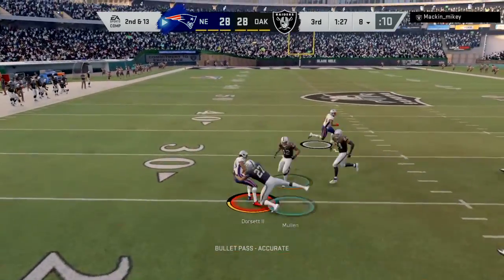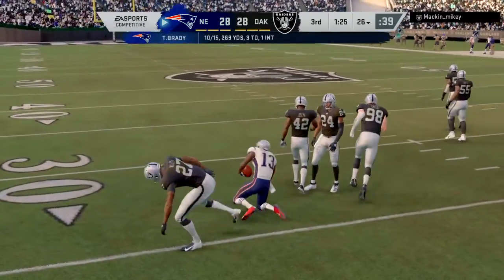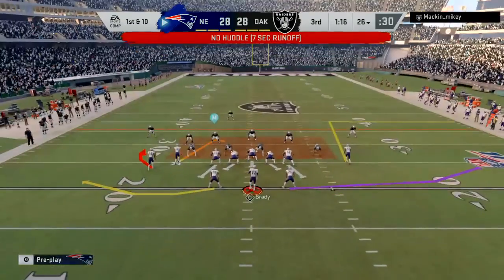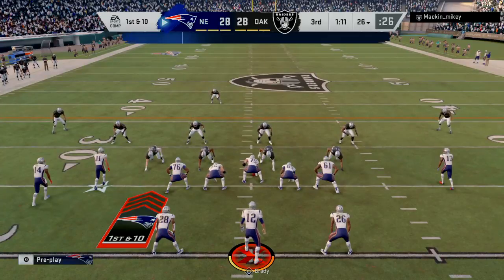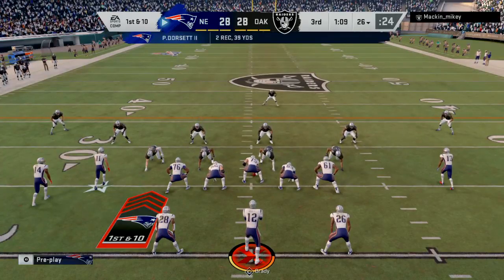He's got room to run past the 20. He finds Dorsett. It's complete. And finally taken down at the 26-yard line. 18 big yards on that one, and a New England 1st down.